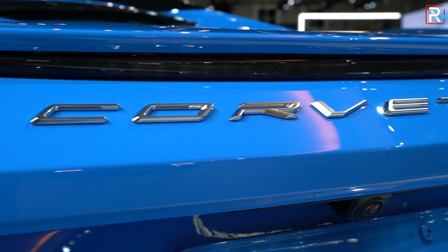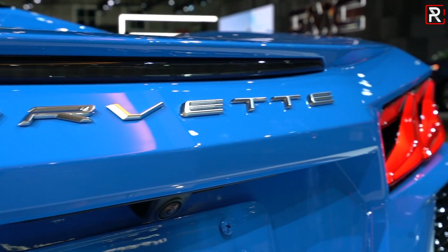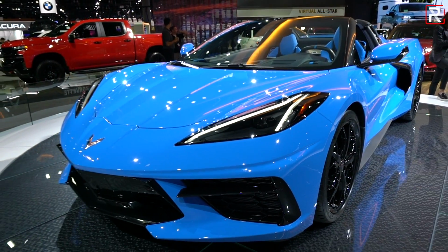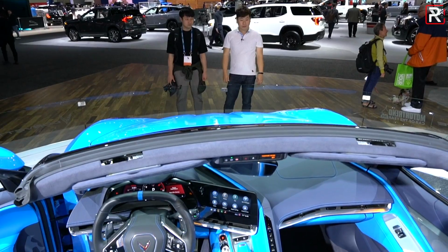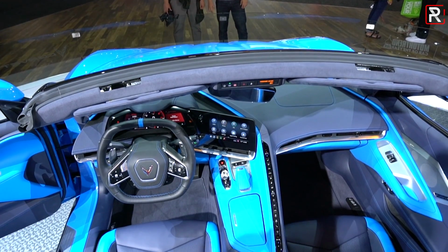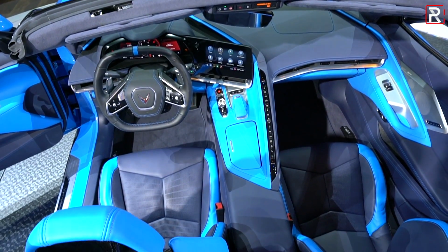The first one, of course, being the all-new C8 Corvette. This is a car that Motor Trend has already named their car of the year. Most people haven't driven it yet because Chevy hasn't actually done the media drive. So, I had a lot of experience driving the C7 Vet, very much looking forward to driving the mid-engine Vet with a starting price of under $60,000. That's the car that basically broke the internet.